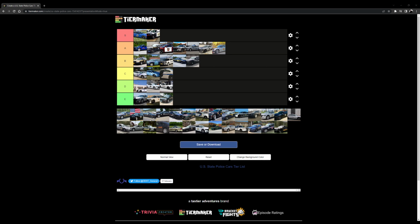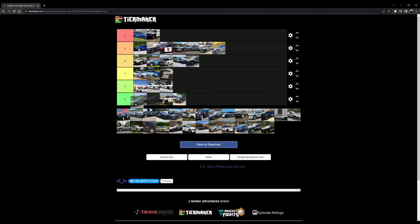I think we're going to put them up into B tier even, but we're going to put them at the end of B tier because it doesn't work quite as well from a far distance, but again, with the yellow and the logo, they've got a variety of colors and stuff. They've got a lot of things working for them that I like.